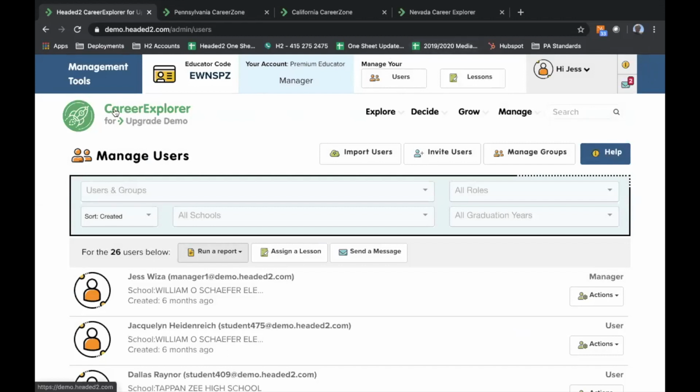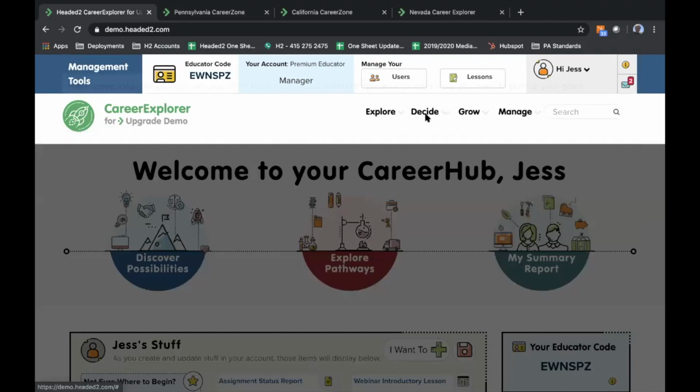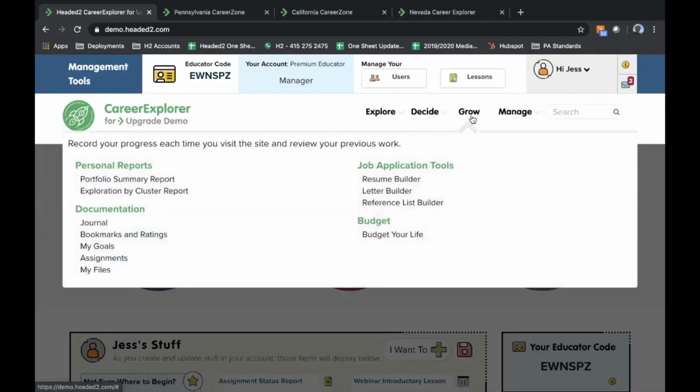But I wanted to make sure in this webinar that we were very focused on lesson creation. For one thing, because it's a really great feature of the system, it allows you to really curate the way through the system that you decide is most important. Every educator has a different approach to using the system, and the system has a lot of stuff in it. There are a number of self-assessments. There's a number of things they can look at inside of Explore Pathways. Even in those top tabs under Explore, Decide, and Grow, you're going to see even more features that you could potentially use and leverage and reference in a lesson plan.